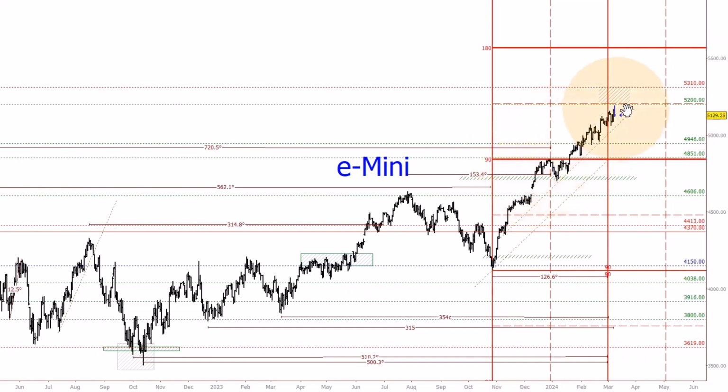Not exactly a barn burner, but we did manage to get up here into that 50% of the square. If you guys know, we always look at full squares and half squares, and sometimes other divisions of the square. After a really clean and enthusiastic break, we had one pullback, and here we are. Now we're at the 50% point.